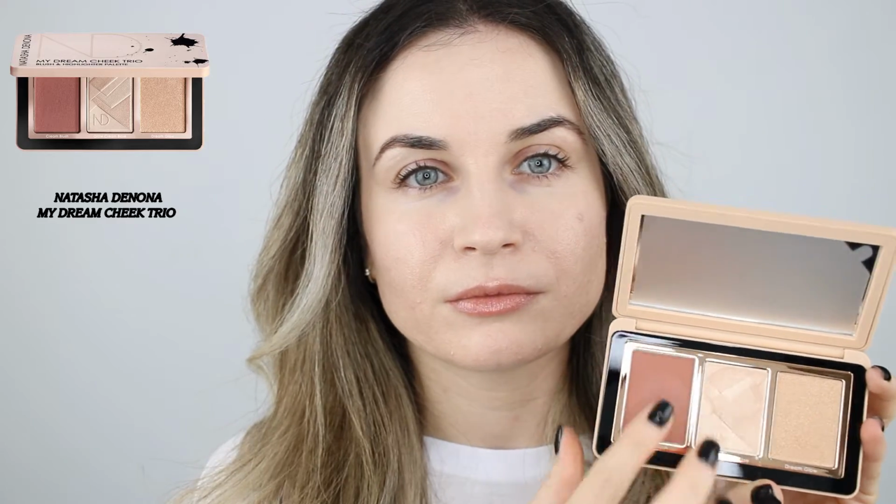So I want to try everything first on the back of my hand to see the texture and the color better. This is the blush. It's very creamy and has a cream to powder texture, very interesting. This is the cream highlighter. So all of them have a very interesting texture. I don't know how they made this, because it's very powdery, but it's a cream blush. I'm going to use this one on my face, but also on my eyes today.